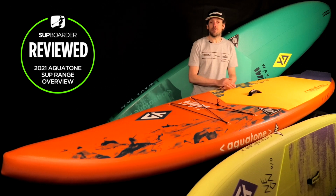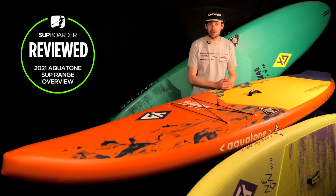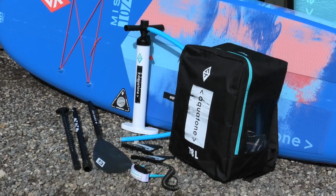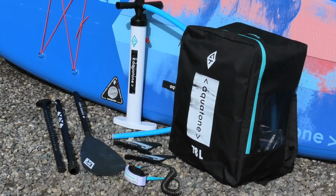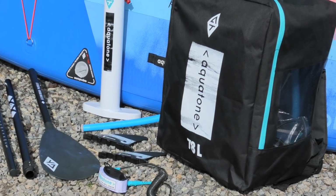It's absolutely the sort of thing you're going to expect to see at that price point, and to be honest, I've seen bags a lot worse than that at the same price point as well, so maybe it's a little bit better than some competitive bags. The Mist bag is very much the same, it's just a little bit shorter because obviously it's a more compact board. And that really is the only big difference in the Mist.